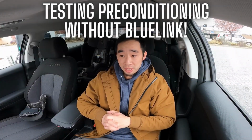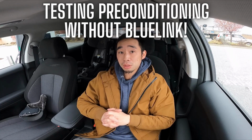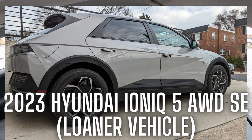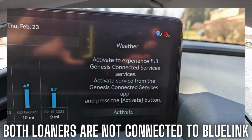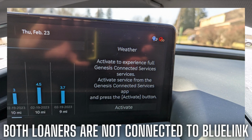That's what we are testing today, and as luck would have it, I have not just one, but actually two Hyundai EV loaners. I have this 2023 Ioniq 5 SE, and I also have a 2023 Electrified G80. Both of these loaner vehicles do not have active connected services. They do not have Bluelink subscriptions. They basically didn't activate it, which makes sense. They're just loaner vehicles. You don't need the subscriptions. I'm sure they'll probably activate it at some point for the future owners when they sell it, but for now, it doesn't make sense to have these things active. Anyways, these are the two vehicles we will be testing to see whether preconditioning will work or not.